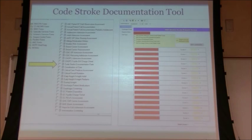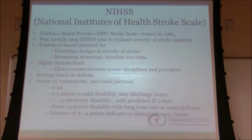So you do your baseline NIH stroke scale when that code stroke is called. And your NIH stroke scale, it is an evidence-based stroke scale. It was actually created back in 1983. During the NINDS trial, they used this in 1995 when they were evaluating the severity of stroke patients. So it is the only evidence-based and validated stroke scale besides the Glasgow Coma Scale. It detects changes in severity of the stroke, and it also measures neurologic function over time.